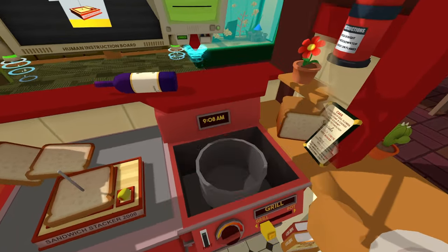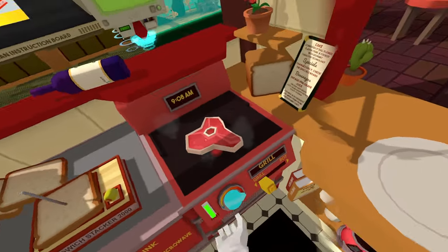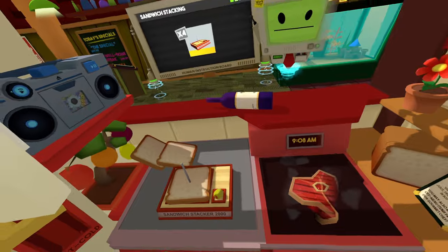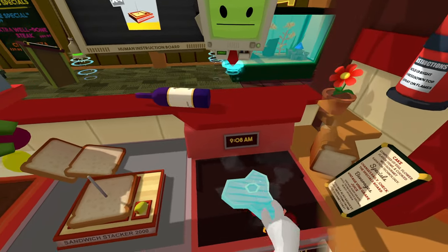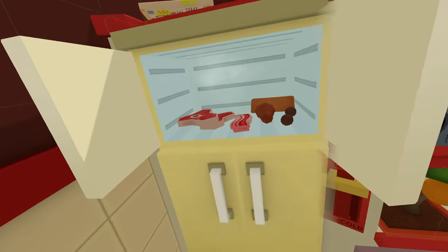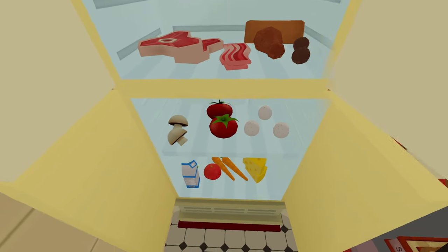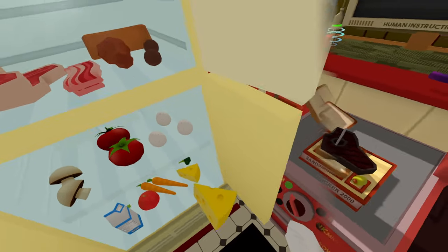Can I have my steak back, please? Oh, there it is. Good. Cook some steak up. That'll do. How did you become burnt? What else do we need? Cheese. Cheese on the steak, of course.